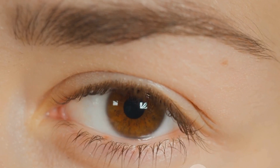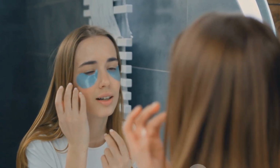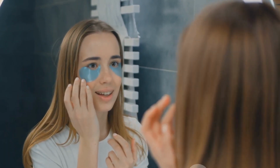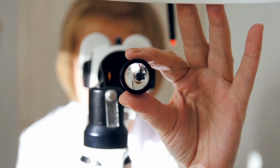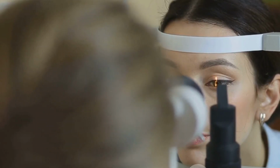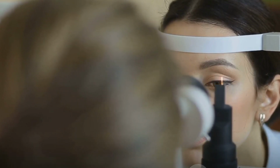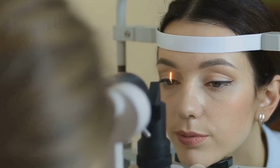In some cases, simple home remedies can also be beneficial. For instance, applying warm compresses to the affected eye can help relieve symptoms like itching and swelling. But remember, it's incredibly important to consult a healthcare professional. They'll be able to accurately diagnose the type of infection and prescribe the most effective treatment. With the right treatment, most eye infections clear up quickly, so don't delay seeking help.